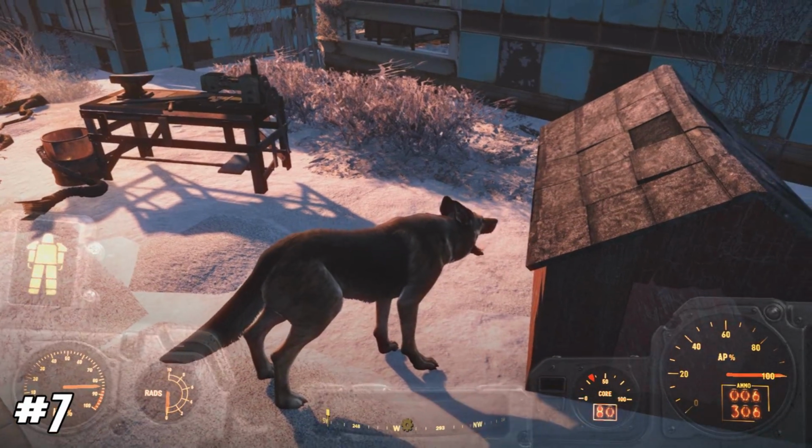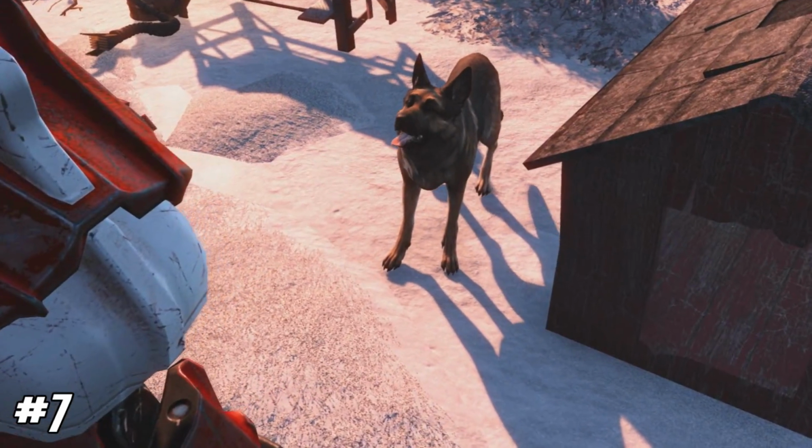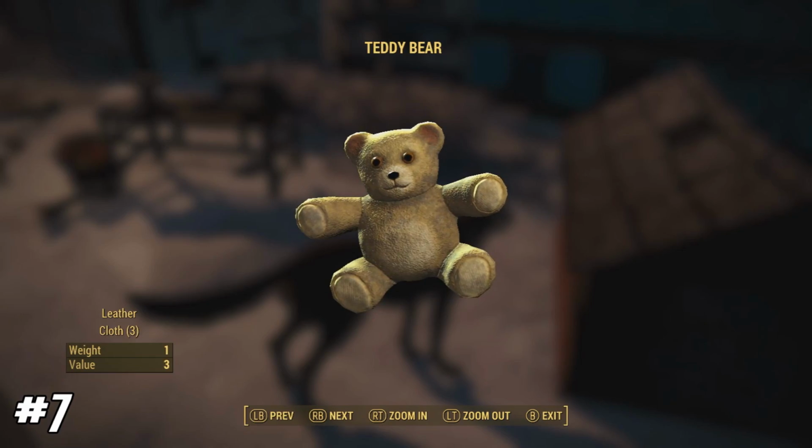Dogmeat is one hell of a loyal companion, and he has a very interesting mechanic that I think will be quite useful to a lot of players. You find various teddy bears all across the wasteland, and sometimes you'll scrap them for junk, but actually, why don't you try giving it to Dogmeat? He might really appreciate it.